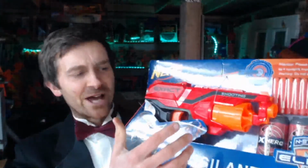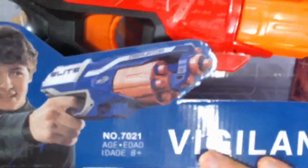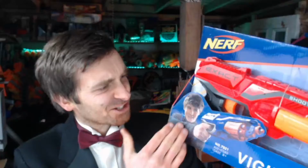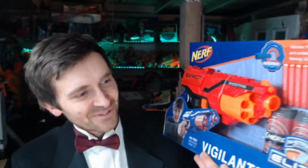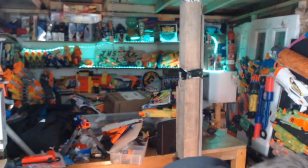In this phenomenal red, we have a Vigilante, and we have exactly the same guy. But the thing is that this guy, look at what blaster he's holding. That says Disruptor on it. They haven't even changed the blaster on there. They've literally just ripped the guy off and wanged him on the packaging. This is absolutely superb. And actually, I am a little bit disappointed here. There is something missing from this packaging, which was on the other packaging. Let me just find it because I chucked it down here.